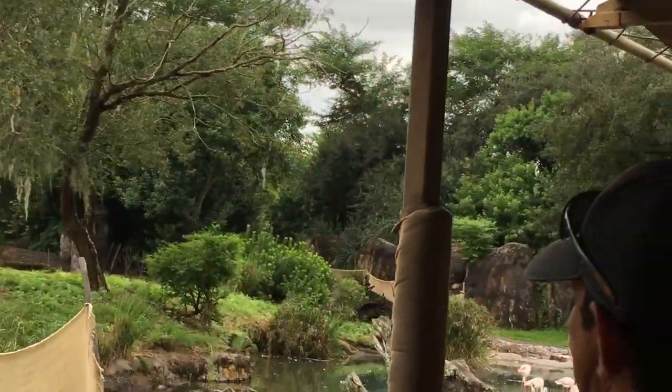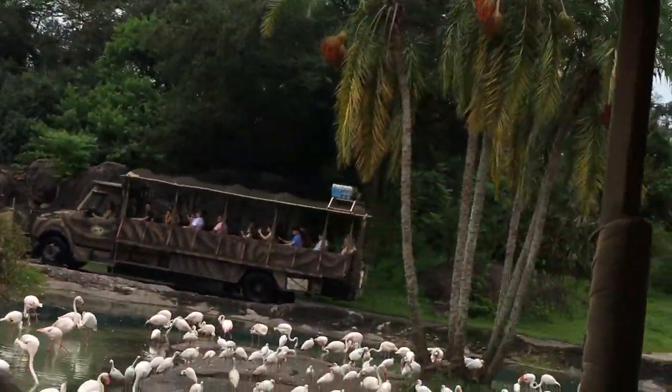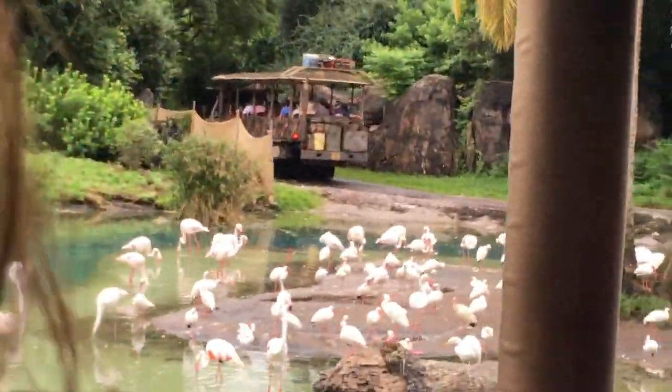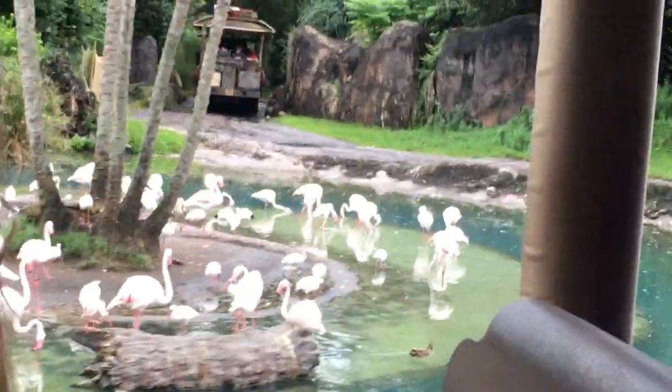Another elephant right over the hill to your left there. Looks like we have some greater flamingo here. Greater flamingo are the lightest pink of all the flamingo species. When they're in a big group like this, it's called a flamboyance of flamingo.